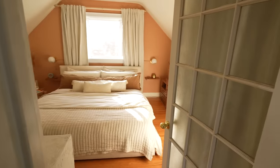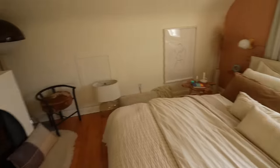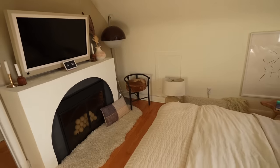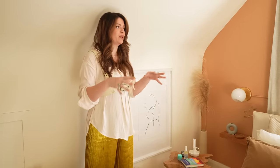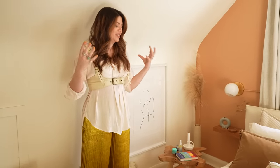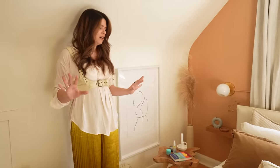This is our primary bedroom. This is, I think, my favorite spot in the house. I just love to hang out in here. While the rest of the house has some funky colors here and there and more of a retro vibe, I did want to keep this room very neutral just to really add to that relaxation vibe in here, kind of hotel-esque spa vibes.